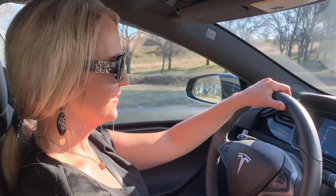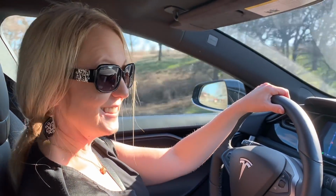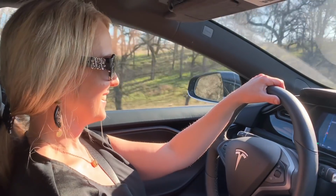All right. Any other final thoughts about the car? They're both a lot of fun. Yes, that's Tesla for you.